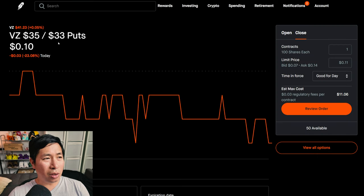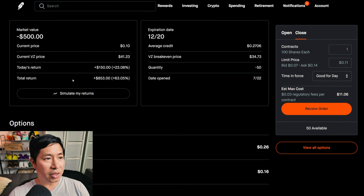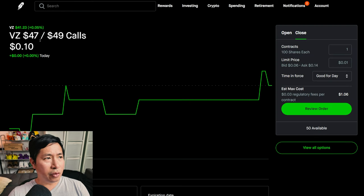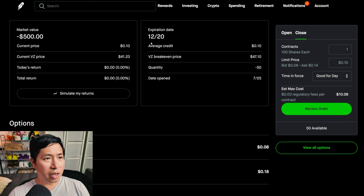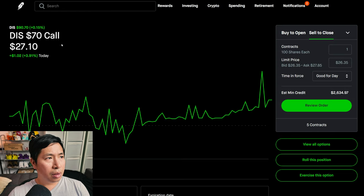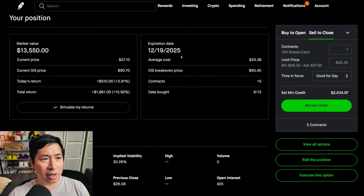I have Verizon $35, $33 put credit spreads. These expire December 20th. My total return, $853. I have Verizon $47, $49 call credit spreads. These expire December 20th. My total return, $0. I have Disney $70 calls. These expire December 19th, 2025. My total return, $1,861.